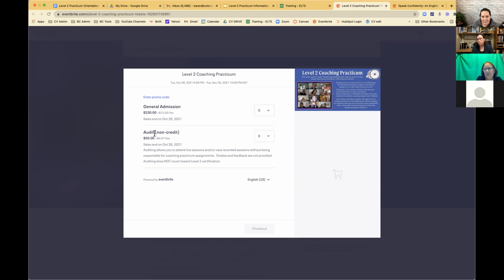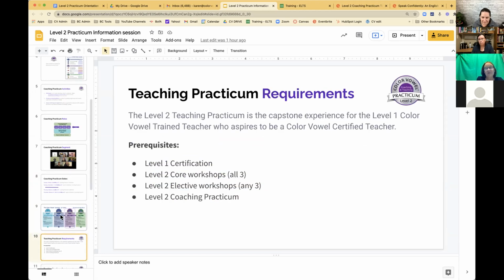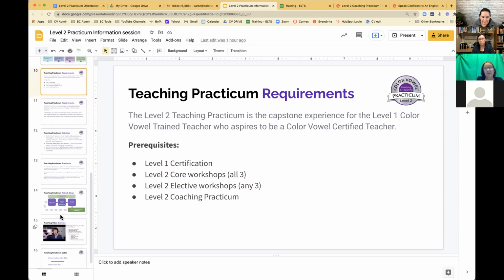Yeah. That's worth it, because I will tell you, yesterday when I brought in the Color Vowel system, I did not have the chart. All I had was the organizers and the cards. And I kept them busy for almost 3 hours. Playing Color It Out. Yeah.